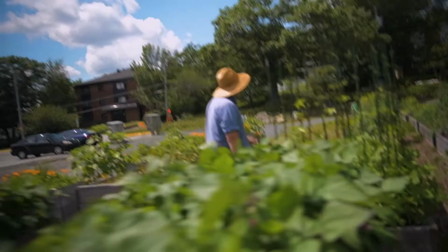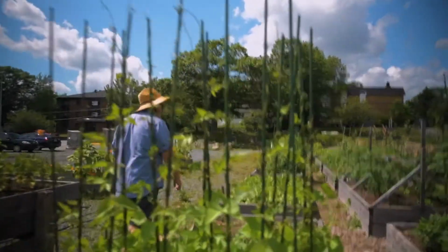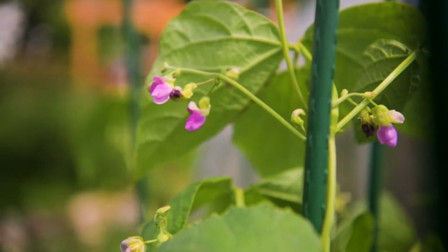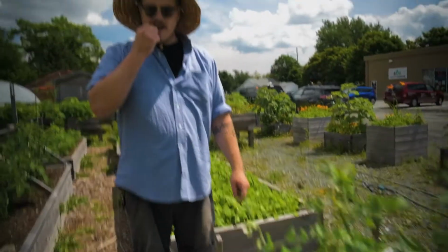We got lots of beets. We've been harvesting lots of peas lately. Coming off these, I've got 4 or 5 patches. Really tasty ones. Oh yeah, it doesn't get better than that.